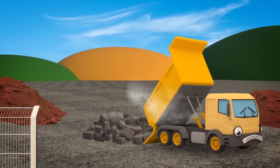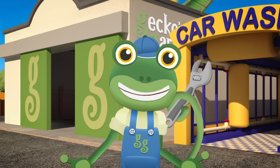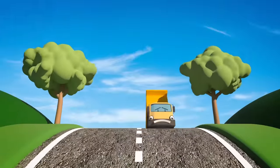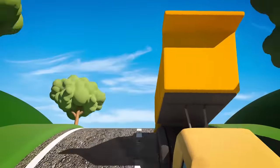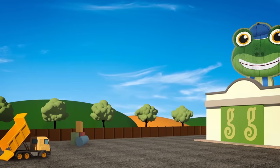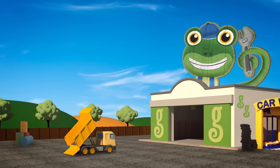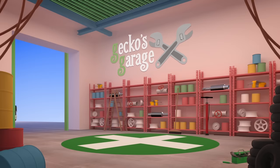Just like that. Uh-oh, that doesn't sound good. Something's gone wrong and Dylan can't lower his dump bed again. Dylan, you better come to Gecko's garage right away. Garage doors open at speed. It's time to help a vehicle in need. I hope Dylan can get under the door frame with his dump bed stuck like that.